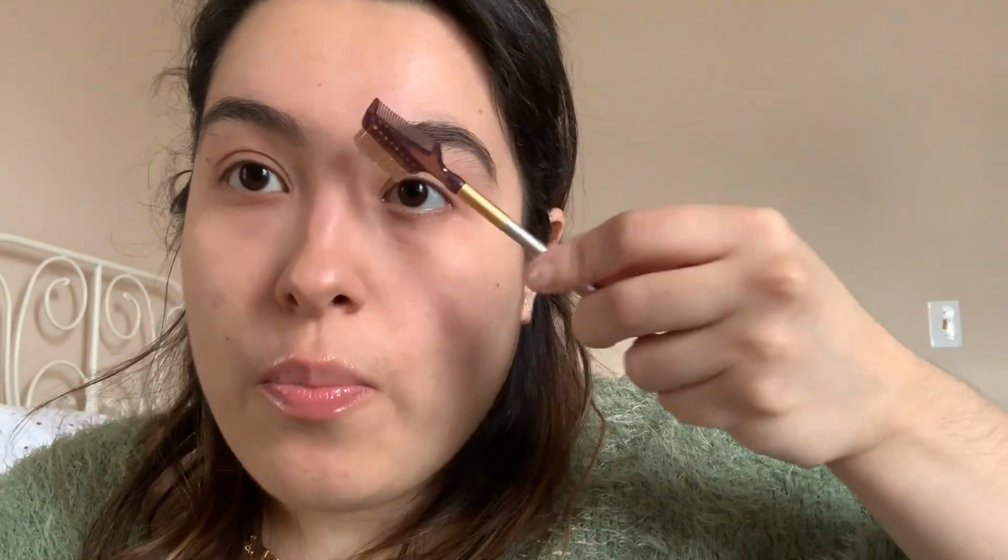All right, so I'm kind of done. I'm not gonna go too crazy with it, so I will use eyebrow gel, but at the very end. See, one thing about my makeup routine, there's a method to my madness. I like to work backwards. I like to skip steps, but then come back to it.